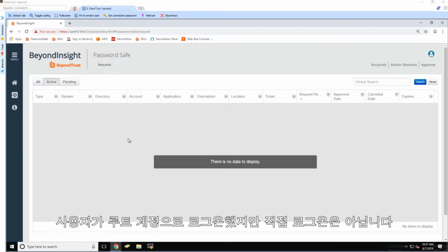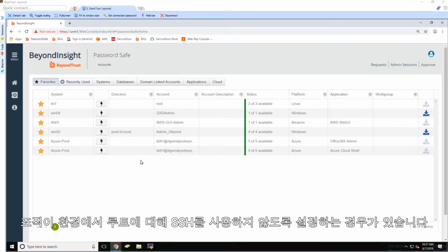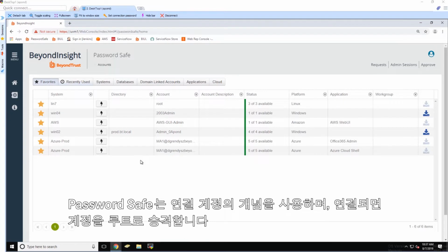One thing to note, while the user did log on with the root account, it was not a direct log on. Oftentimes organizations will disable SSH for root in their environment. Password Safe uses the concept of a connecting account, which then elevates to root once connected.